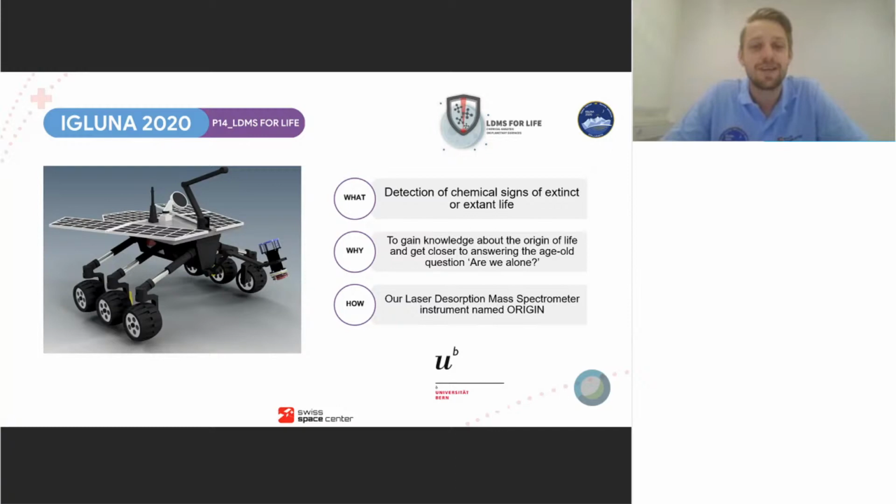To this goal, we've been working on an instrument that can be used to detect life outside Earth. The instrument you can see on the right-hand side was introduced into a model rover, which was motorized and interactive, with the goal of outreach towards the general public to show everyone how amazing we think our new instrument is.